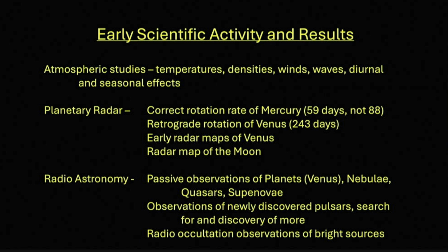Radio occultation is an interesting business. You track an object on the sky and watch how its intensity varies as the moon moves in front of it, that is, occults it. And you are able to measure the diffraction pattern of the radiation from that source, which then gives you some information on the size and possibly the shape of that object. And at that time, we were trying to understand what quasars were all about, and thought they were maybe a very small point source.